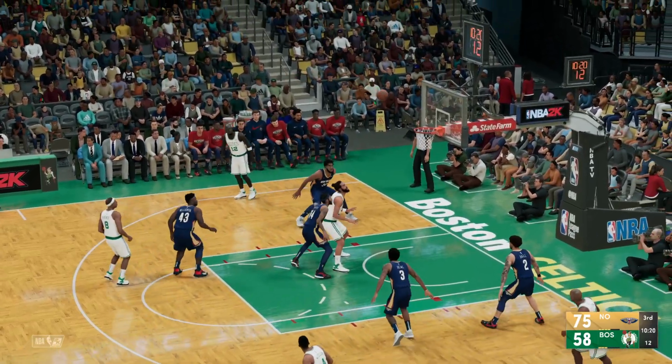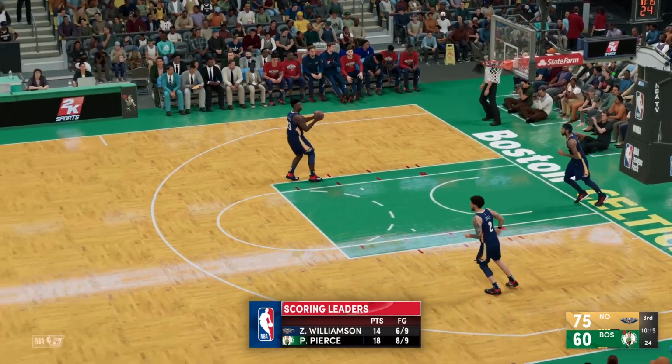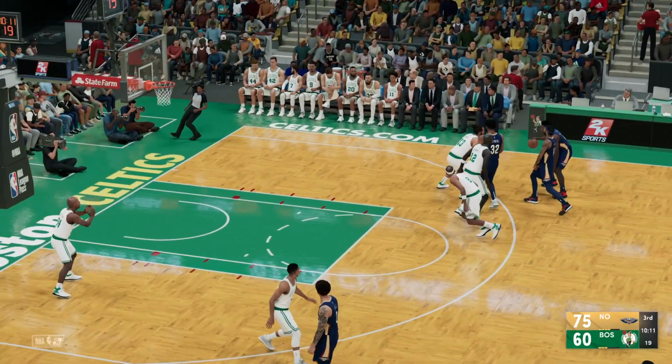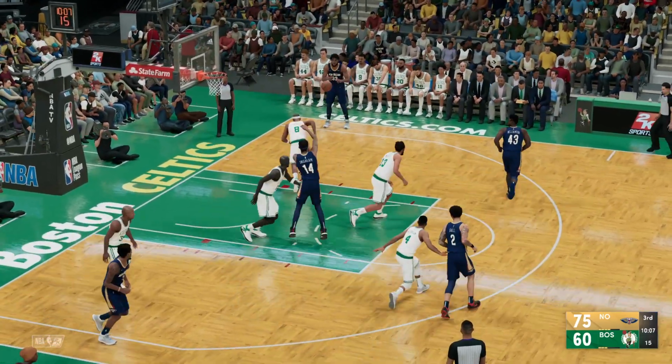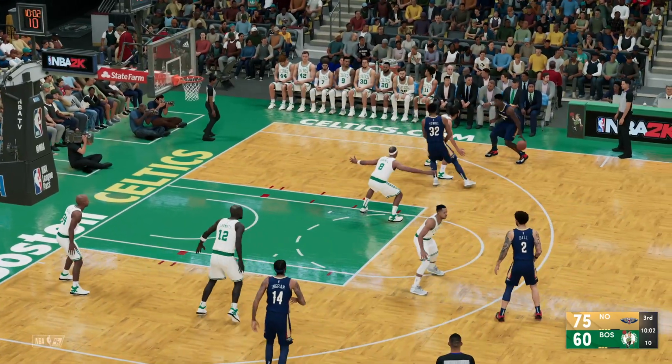Here's Pierce. And there are the Celtics with another basket. And boy, he's really in a groove. Dominant performance last game. Same thing this time out. Seems to be nobody standing in his way. No roadblocks for him to get to his spot, capitalize, and continue to be aggressive.